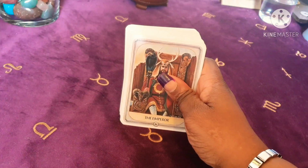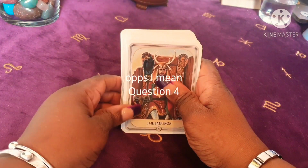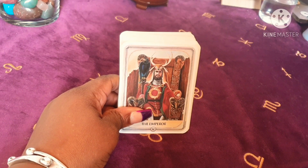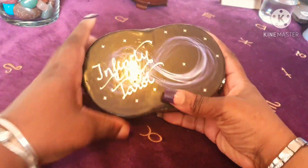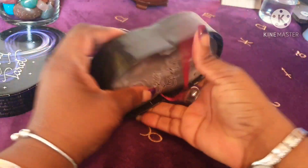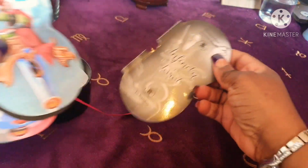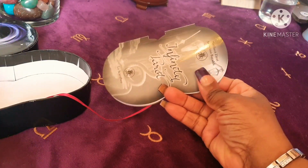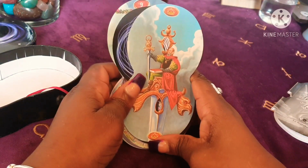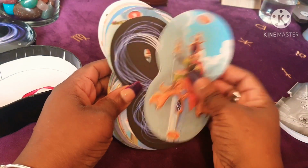Okay, so question four is your strangest deck. And the deck that I've decided to choose is the Affinity Tarot. It's in the shape of an affinity symbol. It comes with a kind of guidebook, which is also in that shape. And it's quite strange because, you know, there's a cutout in the middle. The shape is quite unusual.